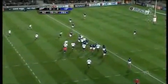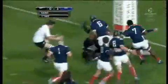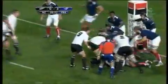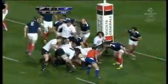Ball goes deep, nicely taken by Kano. And here's Cowan into the gap, fires it off to Nonu. Nonu straight ahead, just a couple of metres short. All Blacks looking for quick ball. They'll be desperate to get it too. France will be trying to slow it down. The French have got plenty of players back.